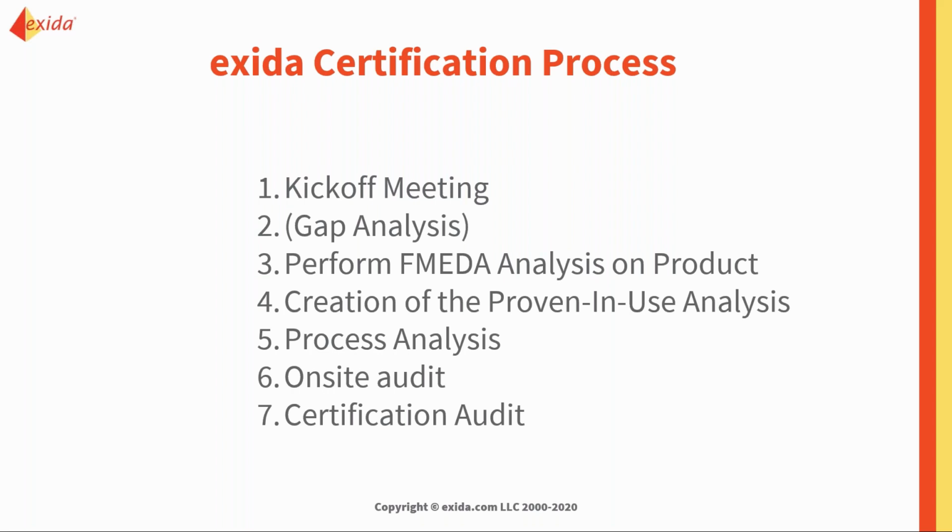Next, after we're working on the FMEDA of the product, we can do the proven in use analysis. And this proven in use analysis is only done if you've been in the field for a while. If you have a new product, we kind of skip this part, and instead we put emphasis on the verification and validation testing in the process analysis in the next step. If you do have that historical data, we'll build a case to show that your product has this proven safe field history.